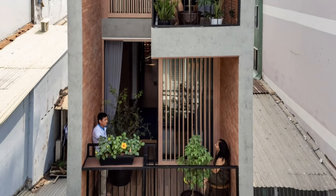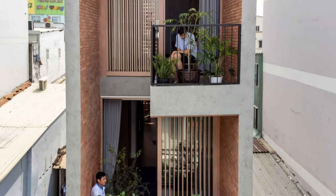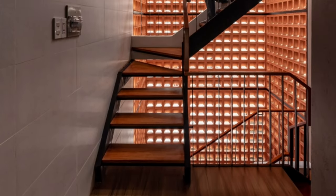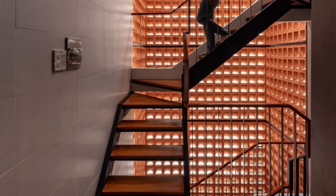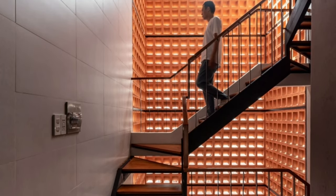The balconies are hollowed out on each floor with different positions, creating interest for the facade and also serving as a place for communication between floors. The rooftop terrace is equipped with a laundry area and a small swimming pool with views of the city center.